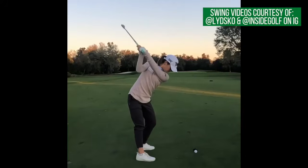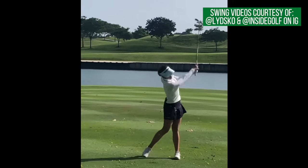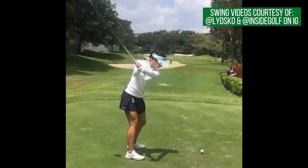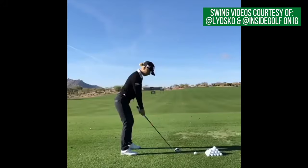Lydia Ko, the youngest golfer to ever be ranked number 1 in the world. She has 19 wins on the LPGA Tour, including 2 major championships and a golf swing that certainly reflects all of those accolades. Let's talk about some aspects of Ko's golf swing that any golfer can learn from to improve their swing. Let's start off by looking at address.